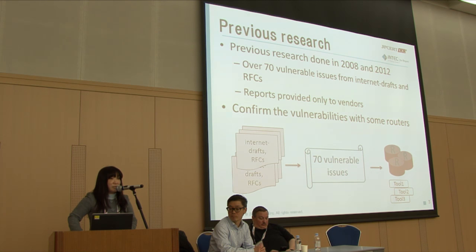Most RFCs or internet drafts have a security section to describe their security threats, or sometimes the solution for them. And we divided them into categories such as extension header issues, multicast issues, representation and operational issues, and so on. And we also confirmed some problematic cases with actual routers in a small network. At that time, the reports were provided only to the vendors.